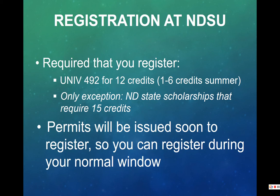So at NDSU, soon we have registration that's going to be starting up. I will be sending out permits for people to register. Almost everyone is going to register for 12 credits of something called University 492. That is just a placeholder. It's just saying you are an NDSU student who happens to be studying abroad. That's what makes it so that you're able to take out financial aid and still access services and not have your loans go under repayment and all of those types of things.